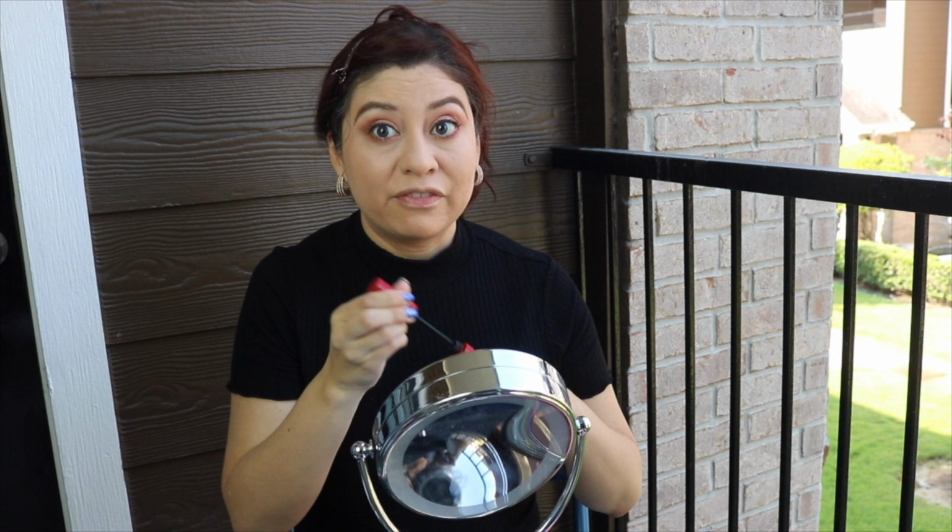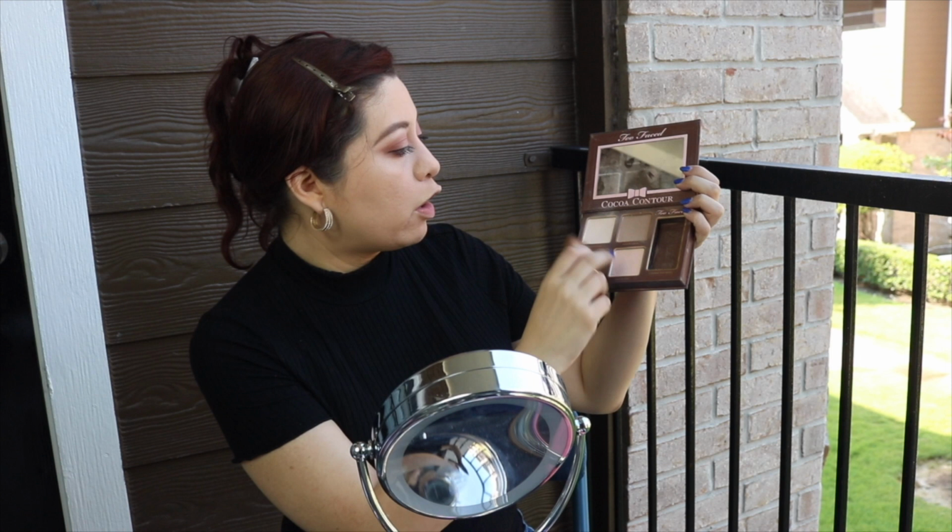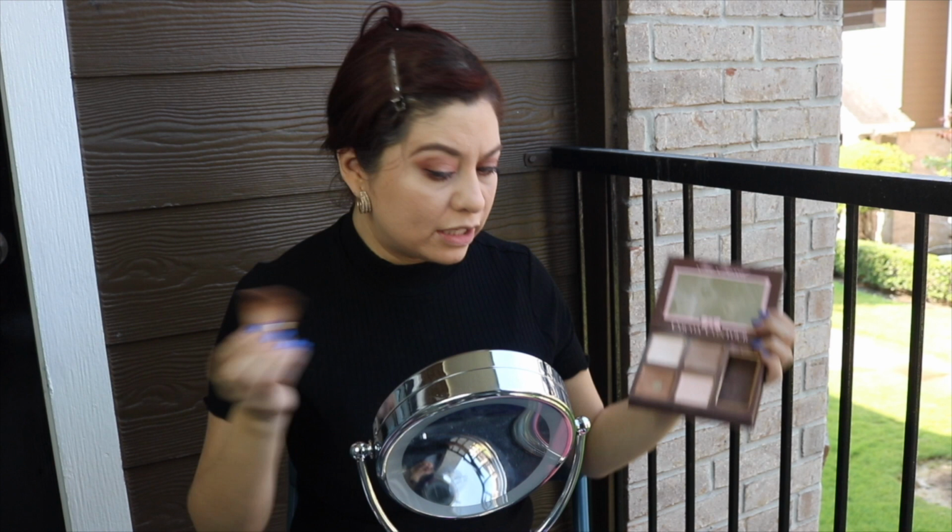And then I will go back into the cocoa contour palette, and I'll be using the brush that comes in here, and I'm going to be mixing dark cocoa and medium cocoa. And if you don't have this product, it's okay, just use any bronzer that you like, that's your skin tone. And I'm going to go ahead and bronze my face.